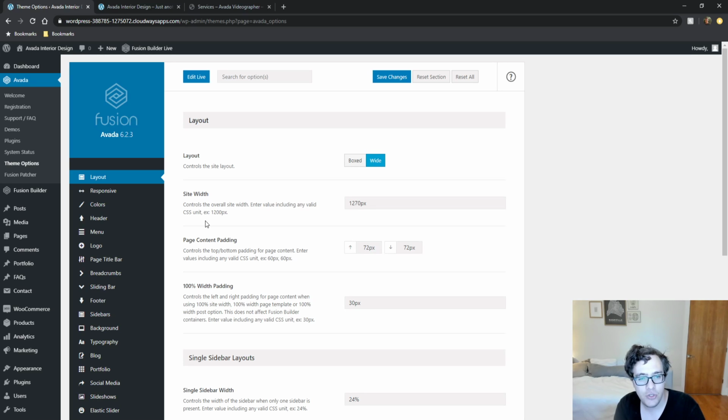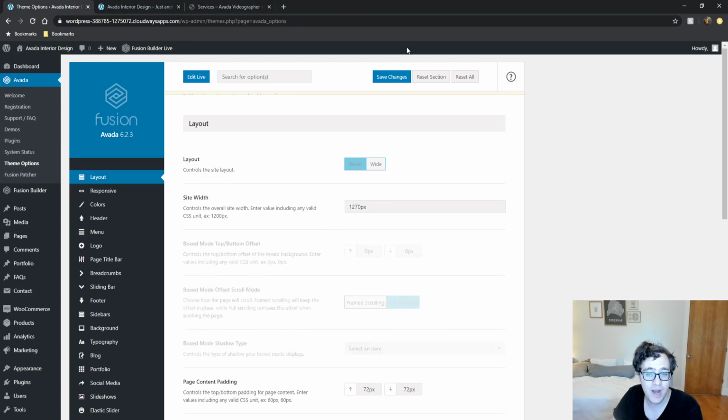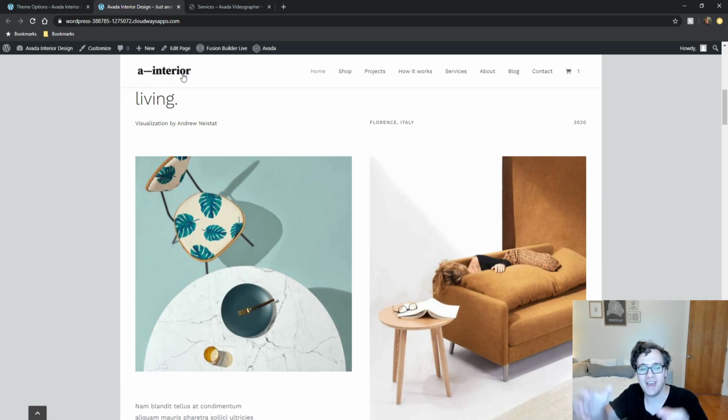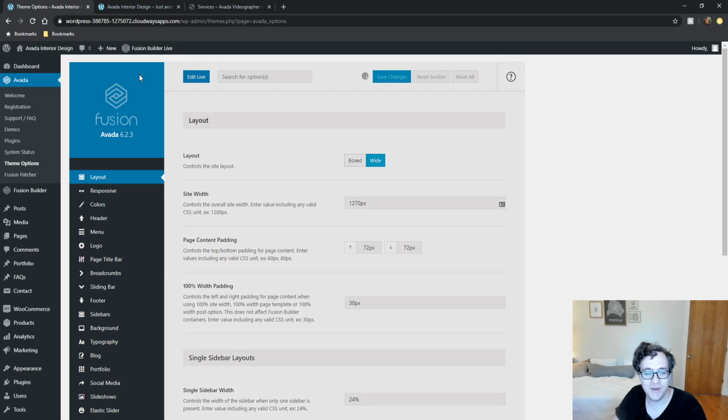So the layout, you could choose boxed or wide. A boxed layout is where the content fits in a box and there's typically just white space around it. Most websites, I would just say use wide. Wide design is definitely in for 2020. But if you have a very specific design you're trying to go for, this is what a wide design looks like. I'll show you what happens when you set it to boxed, even though it's going to hurt me just to see it go all boxed like. There you go. It shrinks it and adds a background. Just use wide if you can. Wide is just so much better to look at.